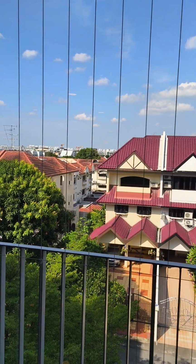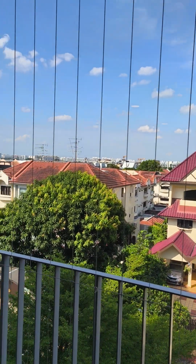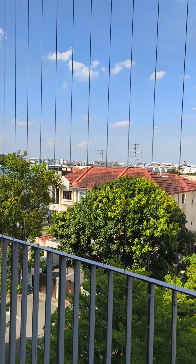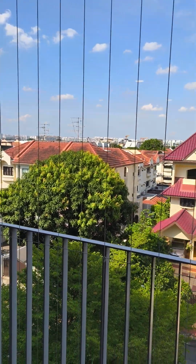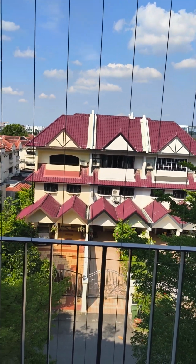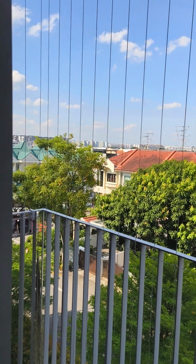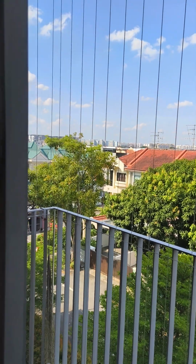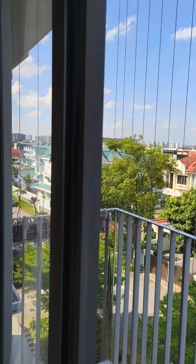This is north-south facing, and the owner told me she bought this place because she fell in love with the quietness of it. There are no road sounds, no traffic sounds, no construction sounds, no MRT sounds. So it's totally nice and peaceful for you to recharge after work. This is a very unique development.